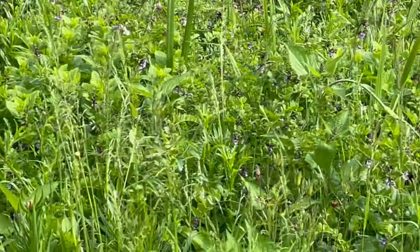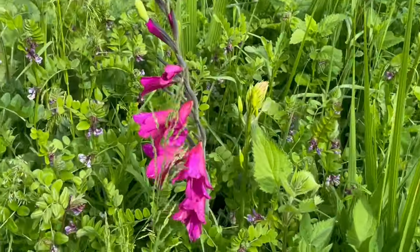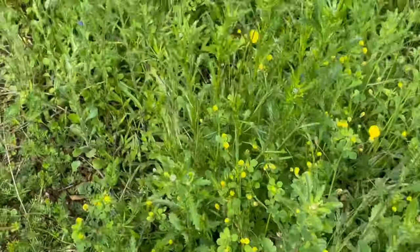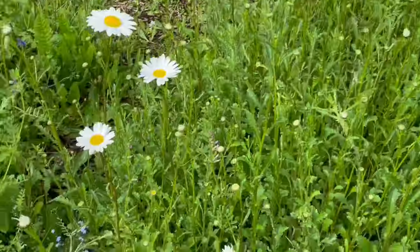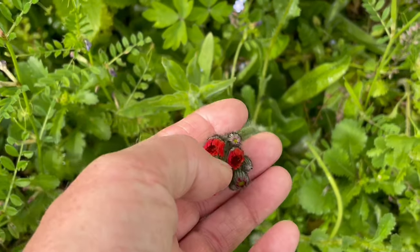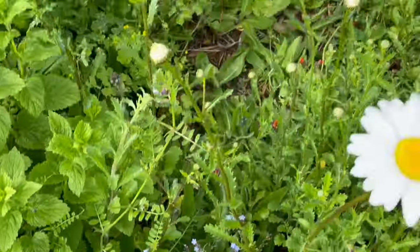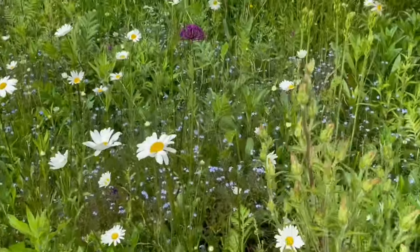And this is an old-fashioned gladioli, which all the hybrids have come from. And here you have yellow clover. All kinds of stuff. Oh, you have cubs. What are they called? Lions and cubs or something? Or fox and cubs. Fox and cubs. They're coming out. Loads of forget-me-nots.